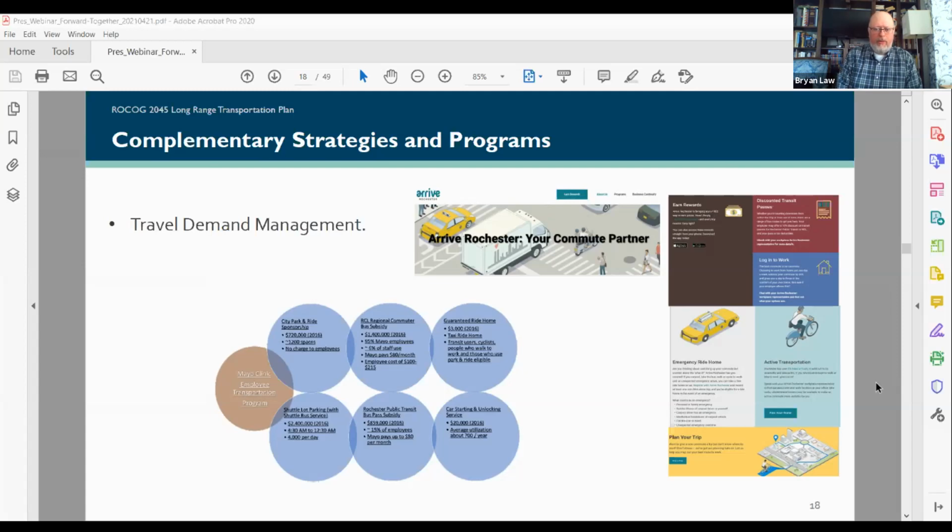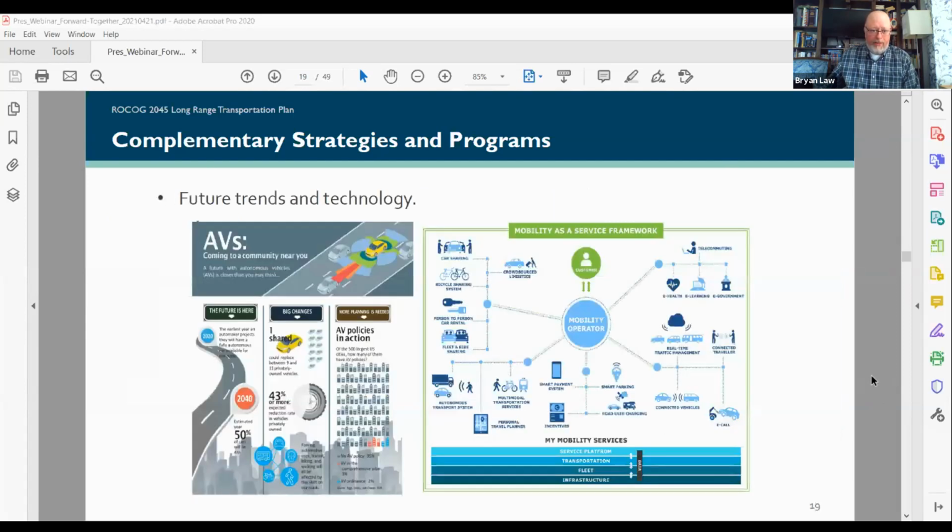Travel demand management, such as Arrive Rochester, an organization that was started here in the city a couple of years ago, helps to provide incentives for people to make that choice. There are lots of different ways that can happen, but usually it's a partnership with area businesses who can then provide incentives to their employees to choose transit, for example, or bicycling or walking instead of driving and parking their car downtown. And there are future technologies that will be a big consideration in this as well.